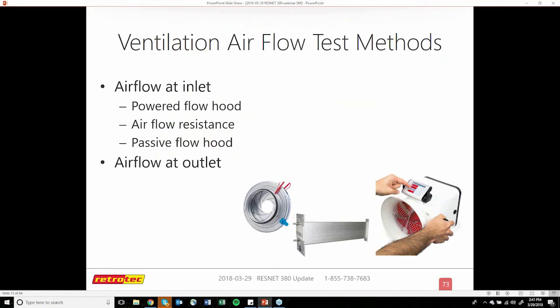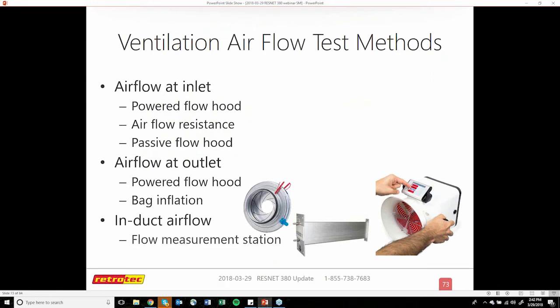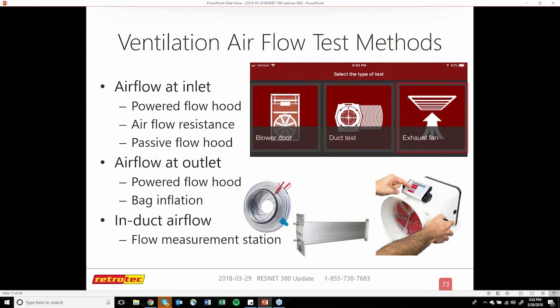And then you can test the airflow at the outlet on the outside where it comes in. You can use a powered flow hood for that, or bag inflation, which is a really, really old school method, but they're still allowing it. Or you can test flow in the air duct itself, and there are some devices that we'll look at for that. And again, you can do this in rCloud to add to your test.